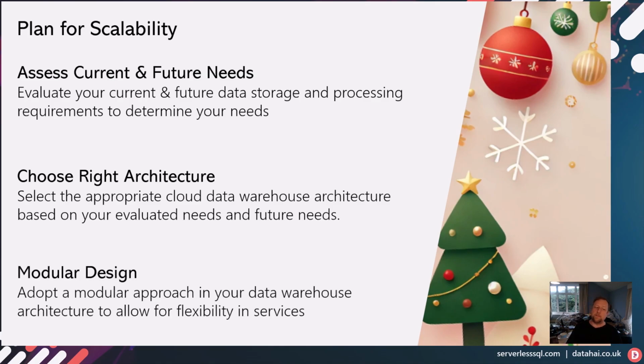And then when we talk about modular design, when we go to the cloud, we have an opportunity to break out all of the parts of a warehousing platform into more modular components. We can break out the ETL or the ELT processes. We can break out the data storage. We can break out the compute and the modeling.